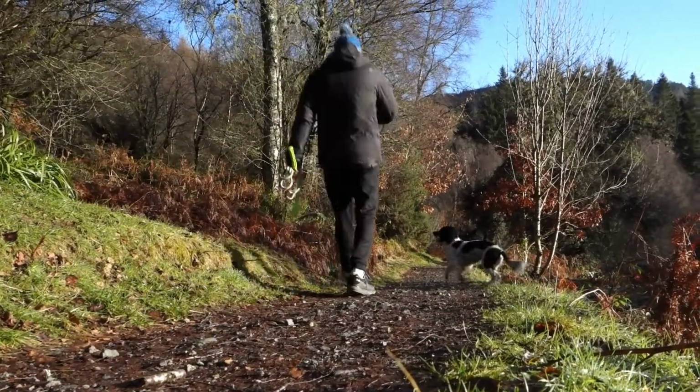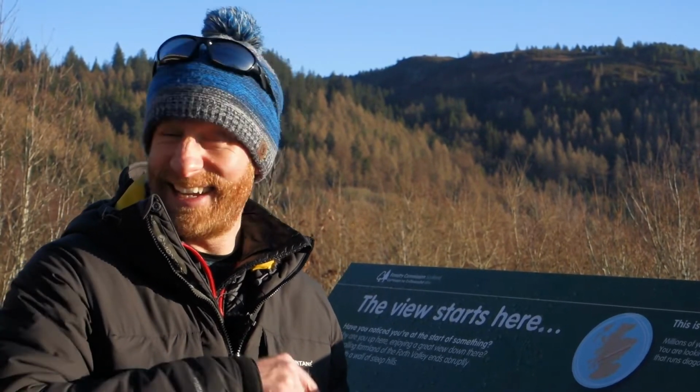It's not a particularly long walk, but the views from the top are spectacular, just over about 1,000 feet high there. So we're going to get to the top of Lime Craig, and from there you can see right across where the Boundary Fault goes. And on a day like today, it's going to be pretty amazing.